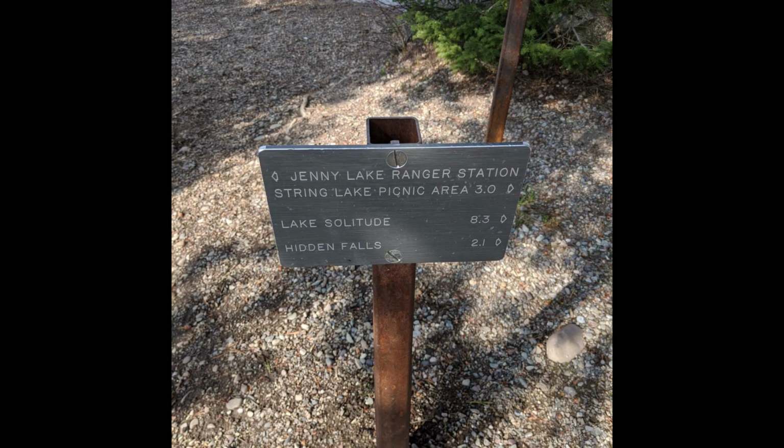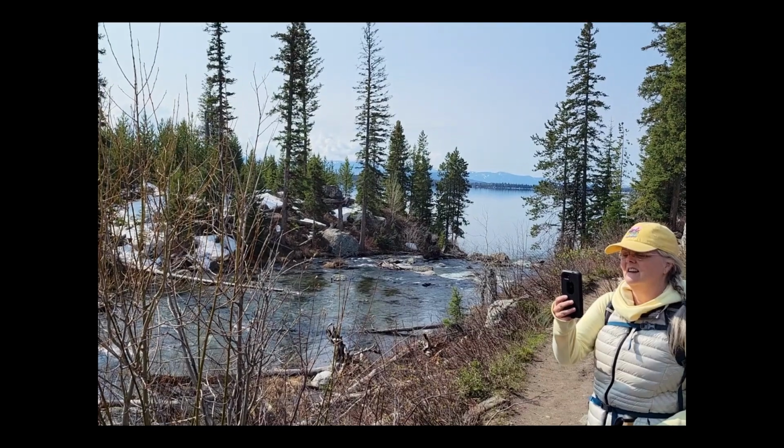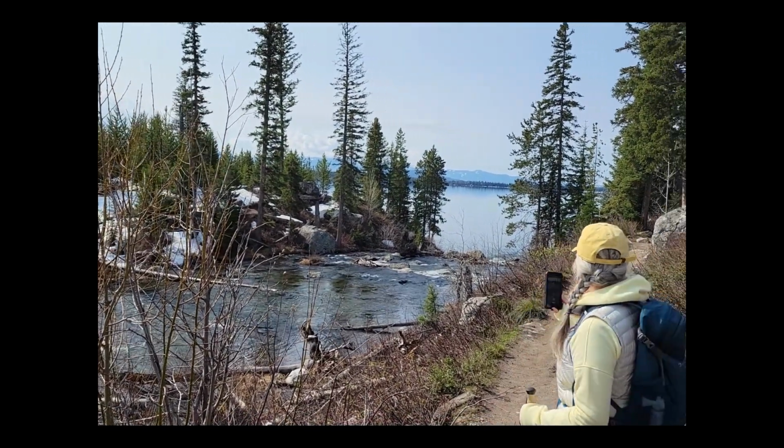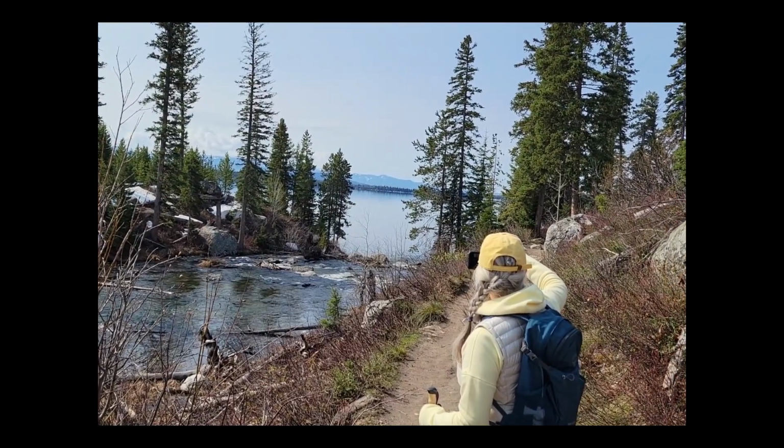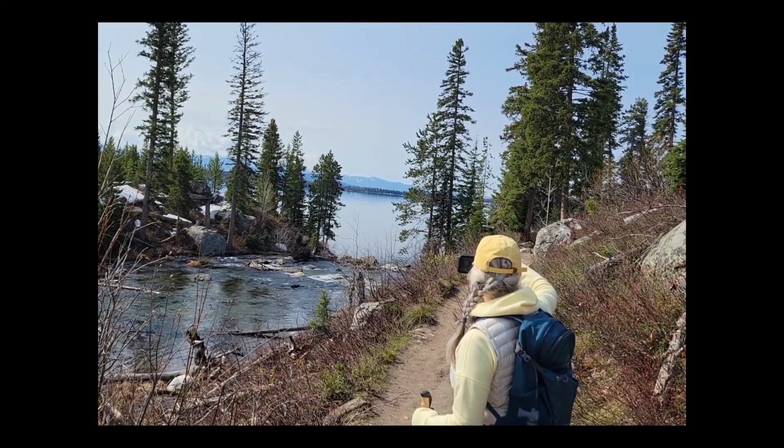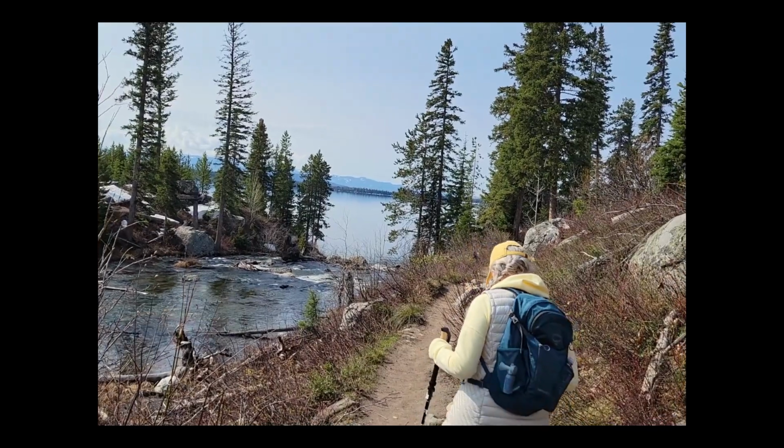An absolutely fabulous hike was Hidden Falls. The sign says 2.1 miles, but we left from the south side of Stringer Lake, and it ended up being a 5.34 mile round trip. If you can do it, it's an absolutely fabulous hike. I highly recommend it. Okay, we're coming to the end of the river going between Stringer Lake and Jenny Lake. There's Jenny Lake right there. Hidden Falls should be about 1.5 miles off to the right.